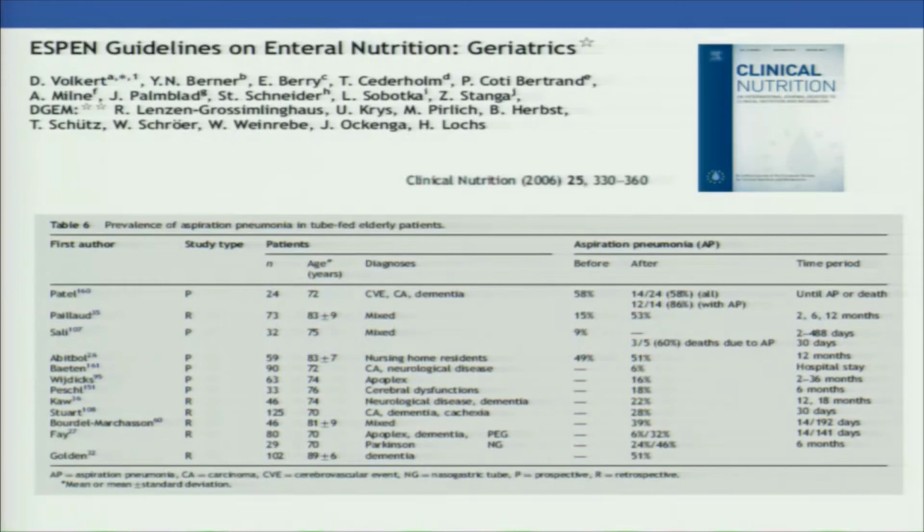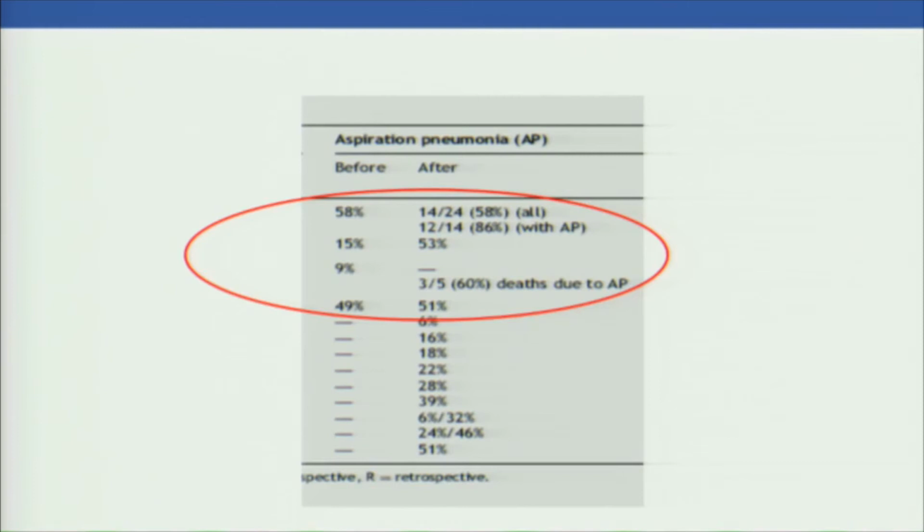Just as an example, the European Nutrition Society guidelines for enteral nutrition did a review of the literature on this topic. And just to take one piece out of this table and take a look at these numbers, they looked at patients who had an aspiration pneumonia, got a PEG tube, and then looked at the percentages of people that had an aspiration pneumonia thereafter. And what you can see, 58%, 58%, 15, 53, 49, 51, is that the percentages of patients experiencing an aspiration pneumonia before and after PEG tube placement were either very similar or worse.